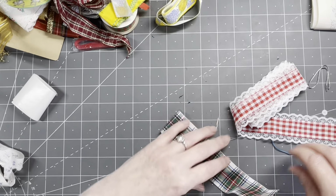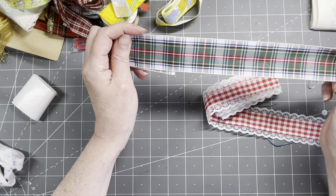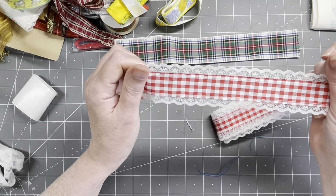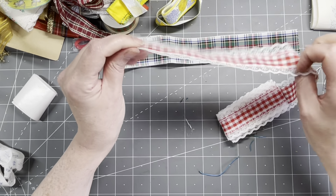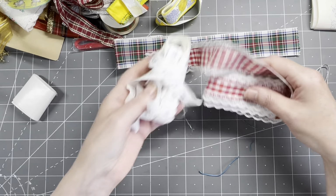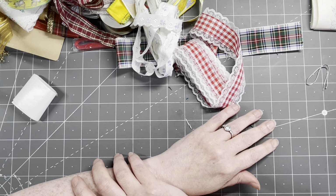Paired with this green. And I already have a piece of this, and now I have a bigger piece. And I'm in love with this one. I love this. It's gingham and lace in one. Fantastic. Guys, it was 50 cents. Honestly. You pick it up, right? Yes, that's what I did.